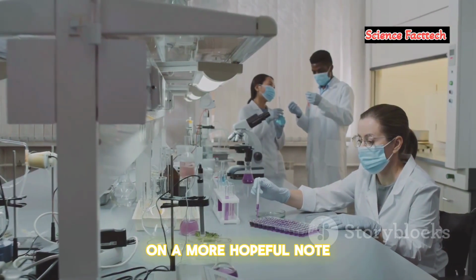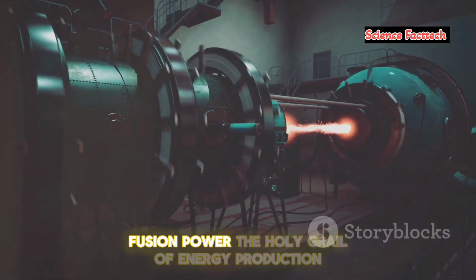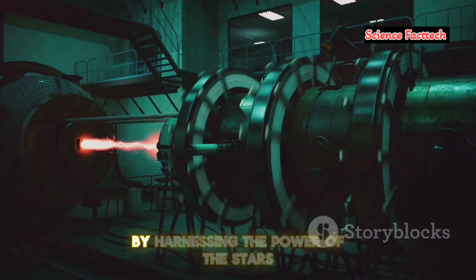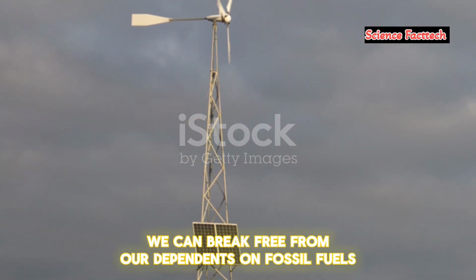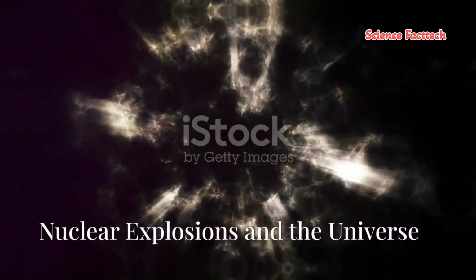On a more hopeful note, the same science that underpins these devastating weapons also holds the key to a cleaner energy future. Fusion power, the holy grail of energy production, promises clean, safe, and nearly limitless energy. By harnessing the power of the stars, we can break free from our dependence on fossil fuels and mitigate the threat of climate change. This transition is essential for a sustainable future.